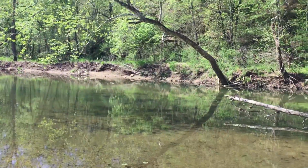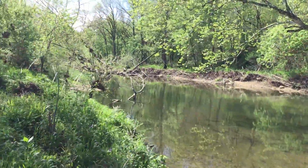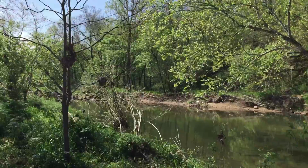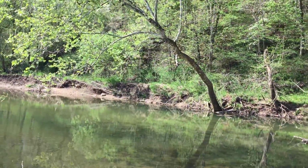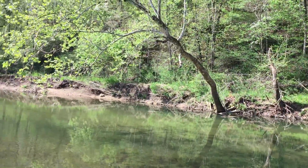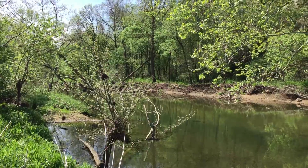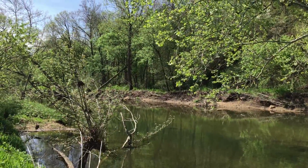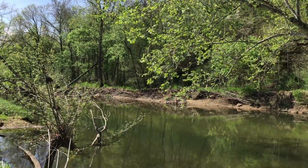Now the super cool thing about this property, and the reason it's one of the most special we've ever had the pleasure of selling, is if you look basically directly across, and I don't have a map with me, but if you look at a map, the property continues on the other side of the river, and there is about 5 acres on that other side of the river with several hundred feet of river frontage.